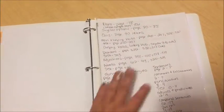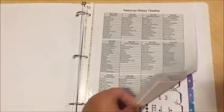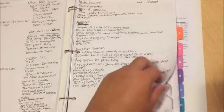Because I haven't found a science curriculum or a language arts curriculum, I decided to do it myself with a lot of printables. So this is his language arts, and then this next tab, which I still have to do, is science, and there's one more that I didn't want to do. History. This is some of the stuff we'll be doing in the next couple weeks, so it's all right here.